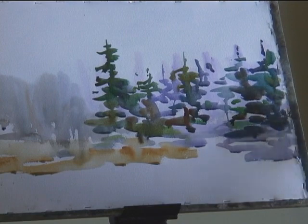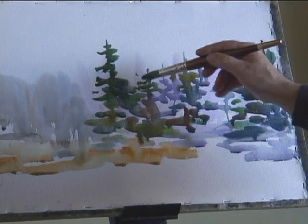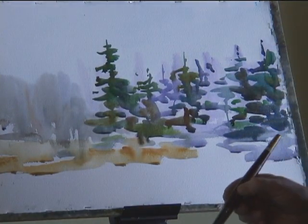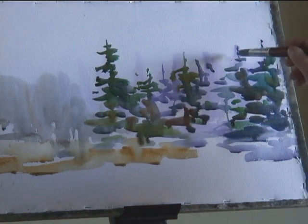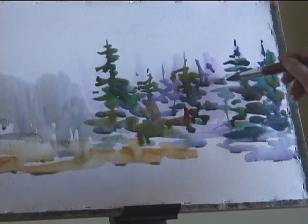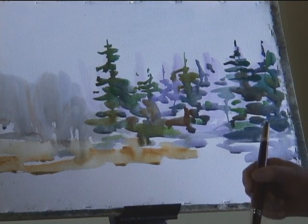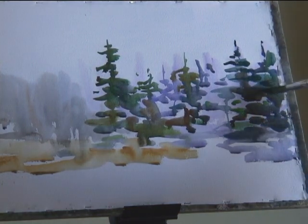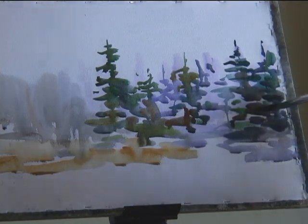And trying not to lose the background by covering it up. It probably would not be a good idea at this point. A really darker color would be indigo, which I like to use. It's a very dark blue.